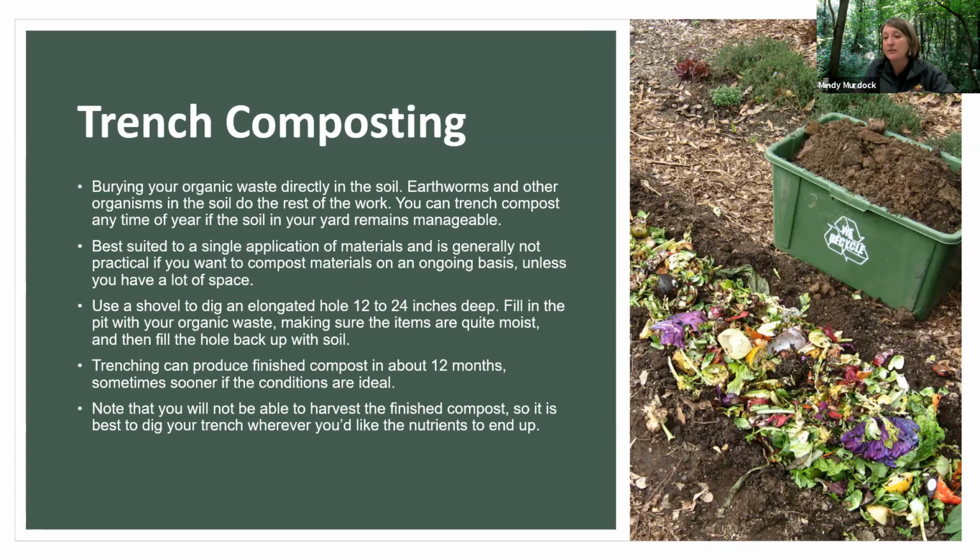I do know a lot of gardeners that do large scale gardening that go this route. They will do trench composts, cover it, and leave it for that season. And then the next season, they'll plant their vegetables on top of where that was, because they know that those nutrients have broken down and they can use them for their plants to grow. So it's not always ideal for just people in your backyard, but it is an option that is out there and some people do utilize it.